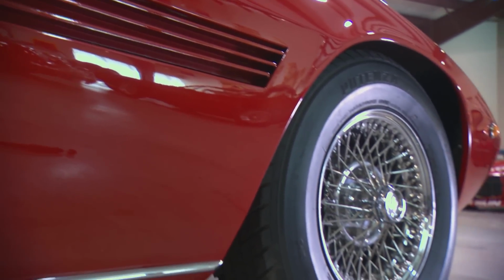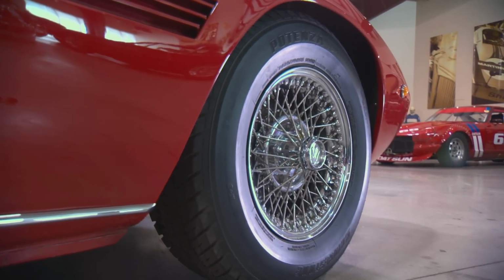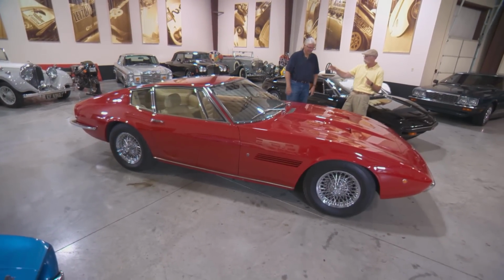Which is, again, an Italian thing. You can see it from the front, the back. It still is sexy looking. It changes a lot from every angle, but you're right, every angle is sexy.